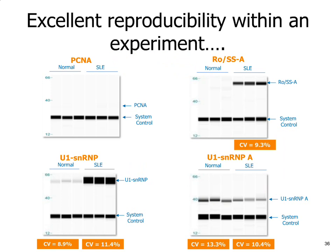So this is another feature of Simple Western that we provide to help with your reproducibility and your precision for your quantitation, where we have a molecule that we have added to a specific one of our reagents so that it will be present in all of your samples. And what that enables us is to use that as a normalization control for your instrument. So when we normalize the detection of our autoantigen in our patient serum to the system control, you can see that within an experiment, we're getting CVs all under 13%, which is pretty incredible when you think about the type of results you get with a Western blot, especially when you're working with serum samples where there's a lot of background.